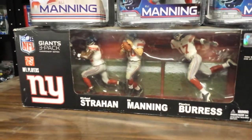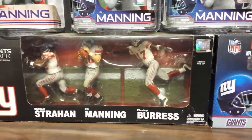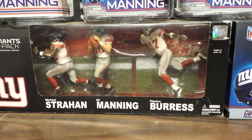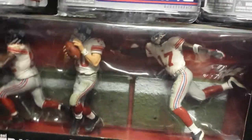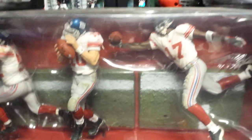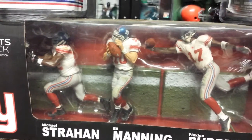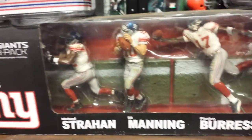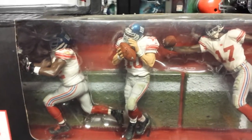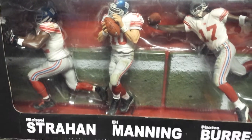This is a three-pack from when the Giants won their first Super Bowl. Well, not their first, but the first with Eli, with Michael Strahan and Plaxico Burress. So you see there's Eli. There's the Eli Manning figure in the group. It's the only way you could get Strahan and Plaxico Burress was in this three-pack. There's also a blue jersey three-pack like this. Came out at the same time, but here's Eli in the three-pack with the Giants when he won that first Super Bowl.